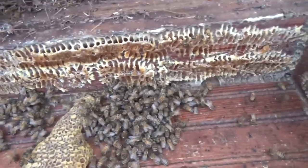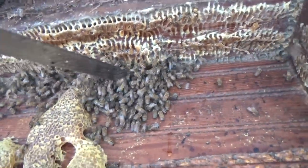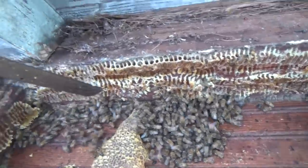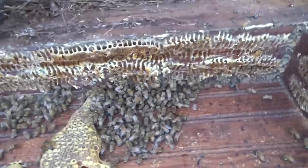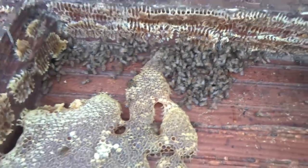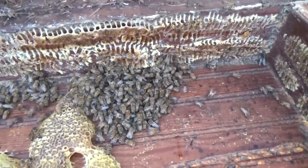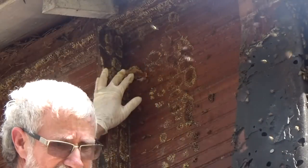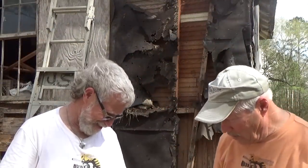Yeah, she must have run over here. See her? All right, let me get up closer. And Charlie's gonna have to get the camera from this point. There she is, right there. You got her? No, I think she just fell.